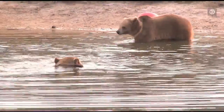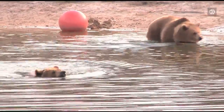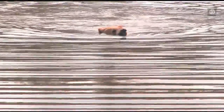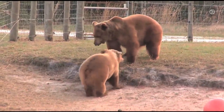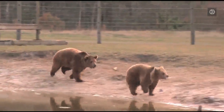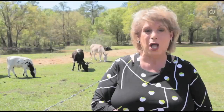You notice the bears at Paradise Ranch have a pond and enjoy taking a dip in it. Bears are excellent swimmers, and they are also excellent runners as well. It might be hard to believe an animal that size can actually outrun an Olympic athlete. A grizzly bear can reach speeds in excess of 30 miles per hour. The grizzly takes the gold.